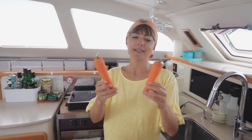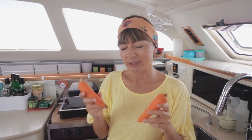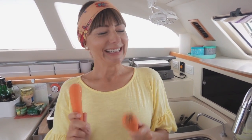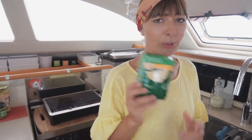Here's the sad looking carrots that I was able to pick up today. They're a little bendy, but they're still good. Minus the tip. Anyway, carrots, yes. So I have carrots. I have some chickpeas that I made the other day from dried chickpeas. I'll make some hummus. We'll have some carrot sticks. That'll be for munching. And then I'm gonna make a pasta out of pearls.